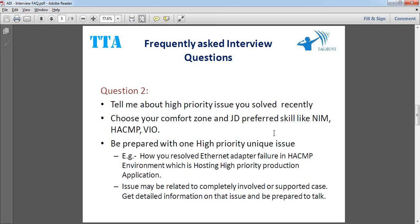Probably nowadays people use PowerHA as one of the key skill areas. So you can say that, okay, an Ethernet adapter failure on a cluster environment, and that cluster environment is hosting a high priority production, and we worked for the last 2 or 3 days to get that fixed. And you can always say, if you're not very sure, or there might be some follow-up questions like, okay, what did you do, who did that, kind of.